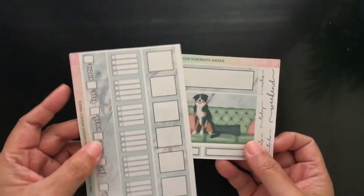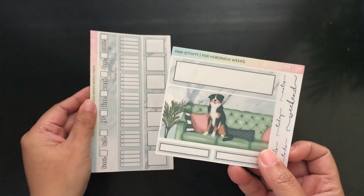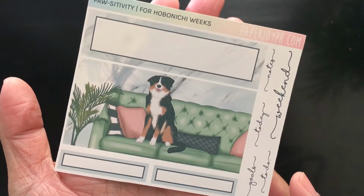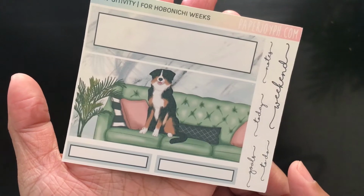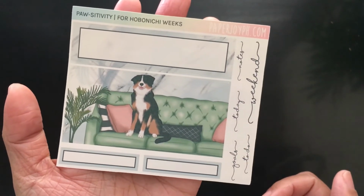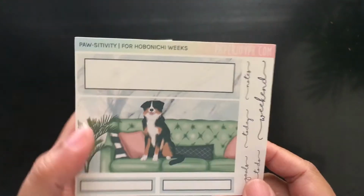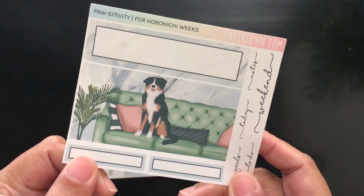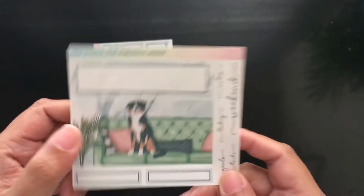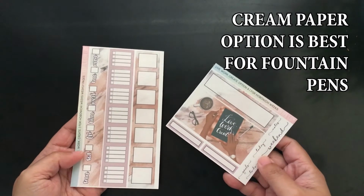Next, we have something very, very cute. And this one is called Positivity. And it's of a dog sitting on a couch. Our dog does this. I know a lot of dogs aren't allowed to do this. But in our household, our dogs, if they can get up, they can. A lot of our dogs, well, two of our dogs are not very young and they cannot go on top of couches anymore.